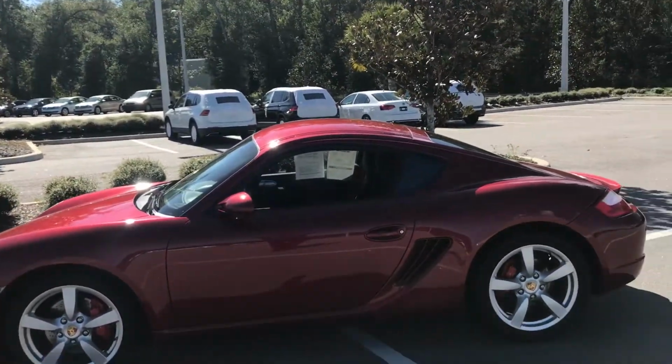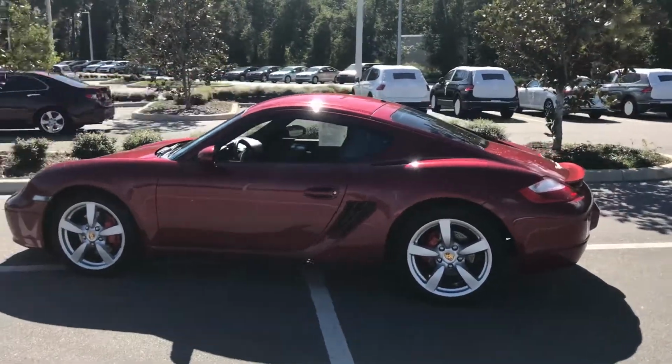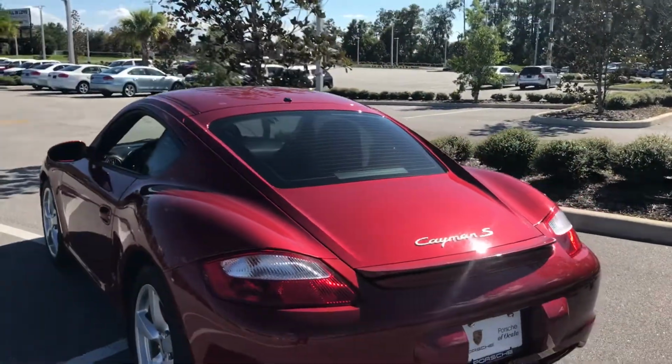Interior is black, it's a manual transmission. The ruby red was a kind of rare color. You don't see many of the ruby reds out there.